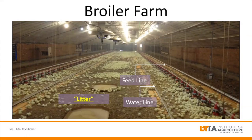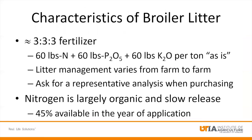This is a broiler farm, and broilers or meat chickens are raised on a dirt floor that's been lined with bedding material. The mixture of the bedding material and accumulated waste from the birds is referred to as litter. And this is the majority of the waste that's produced in the state simply because the vast majority of the poultry houses in the state are broiler farms, those farms that are producing meat chickens under contract.